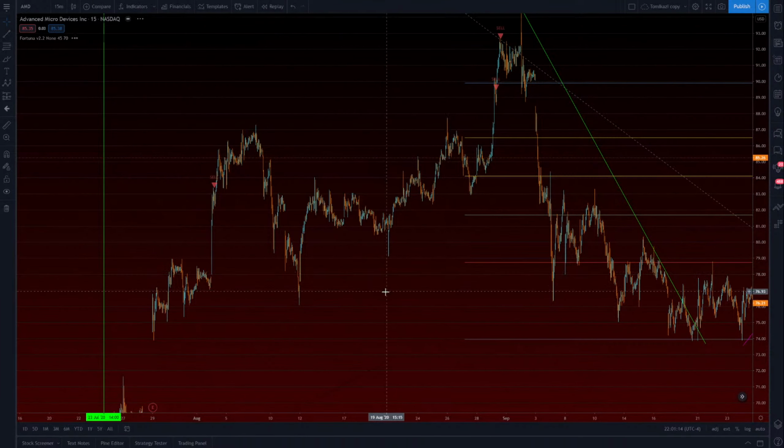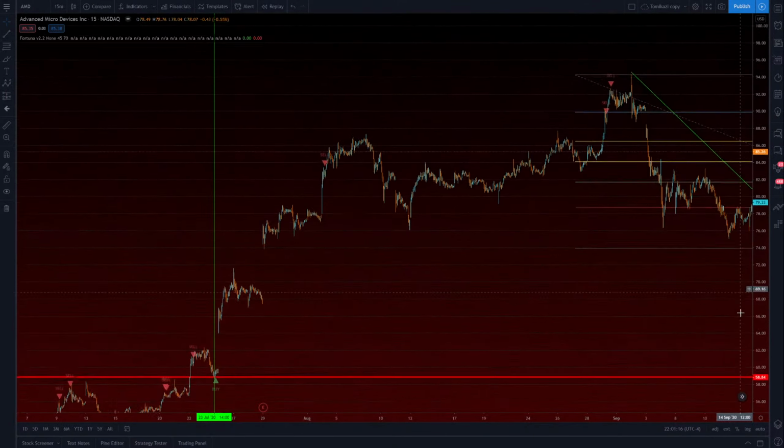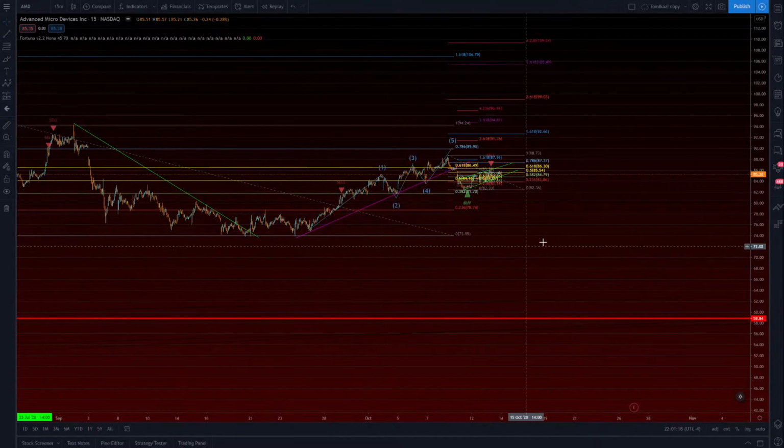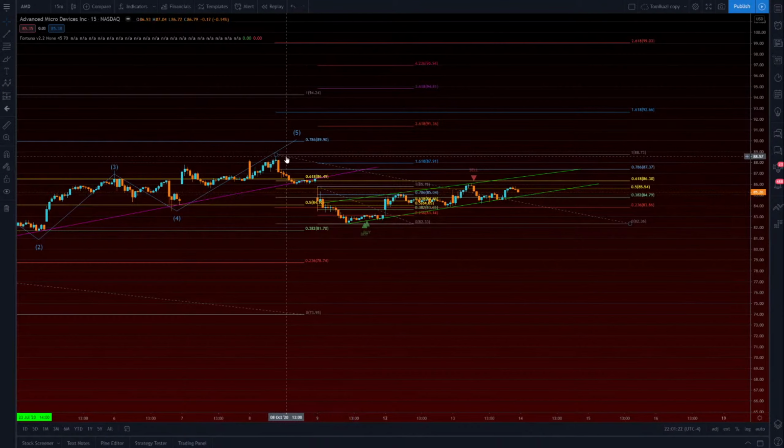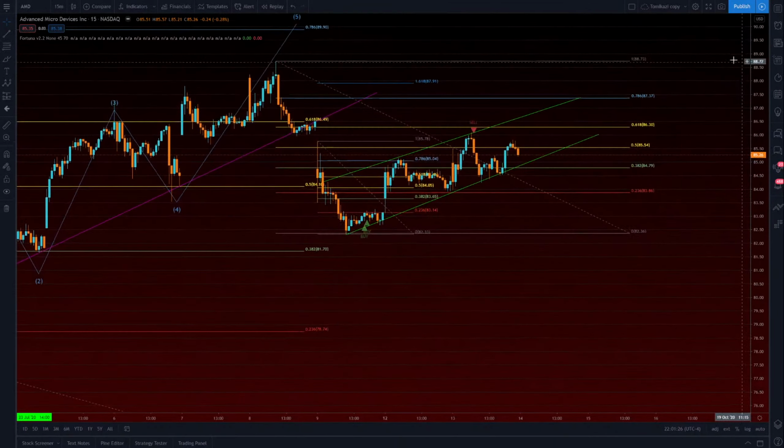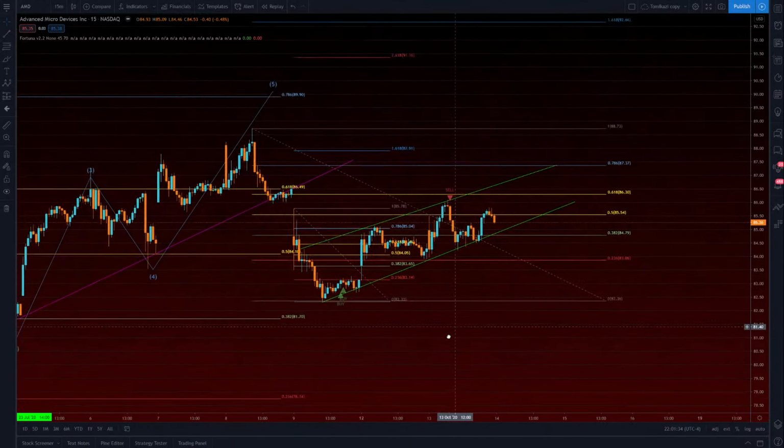Not quite the same situation, but typically when you see the flag, the flagpole is right here, and then it's got a rising bounce, and typically if it breaks below this, it's going to go probably down to 78 would be my guess.